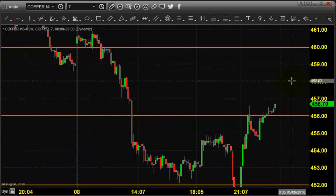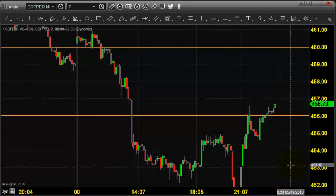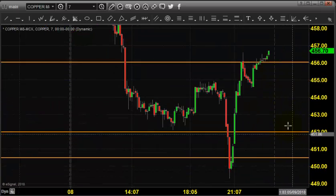So place stop loss around 458.5 and go for selling, expecting that the price can come down. Let us see how the price is reacting around 452.